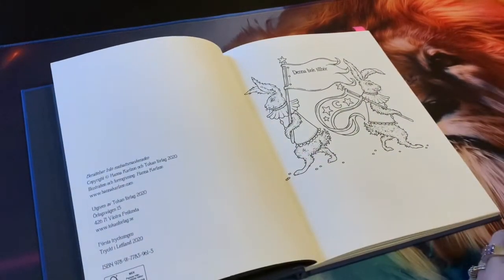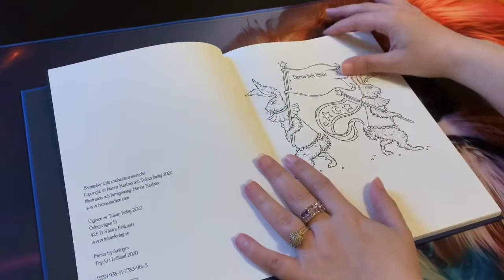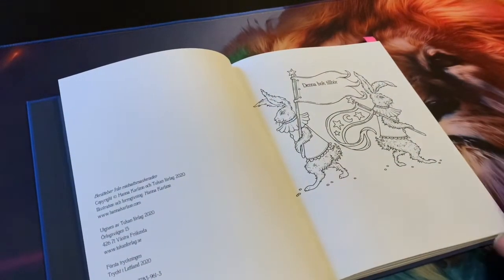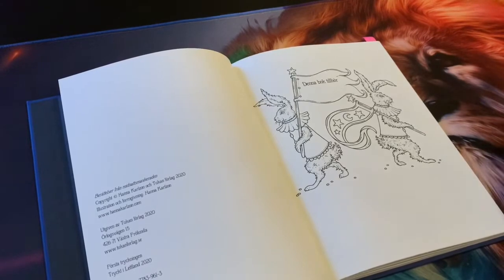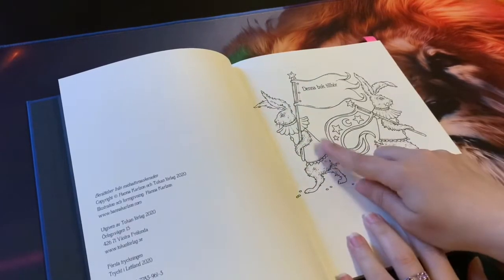So we've still got the quality paper. It just might not be as thick as some of the others of Anna Carlson's books. So we've got the title page. So we've got these animal characters. So we've got these two little hares. They are dressed as well, so they've got little outfits on.